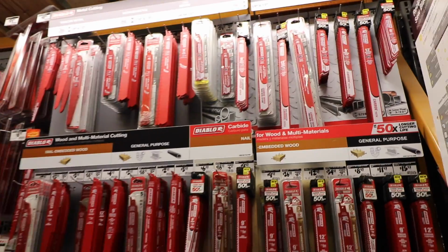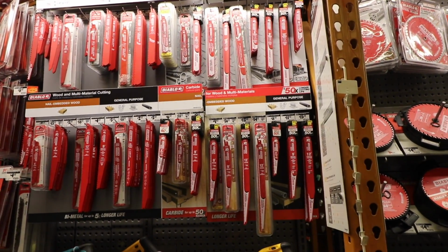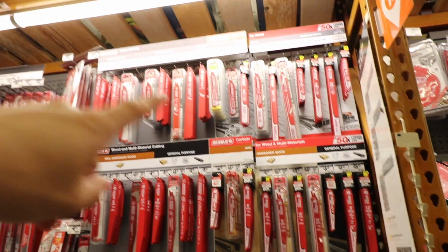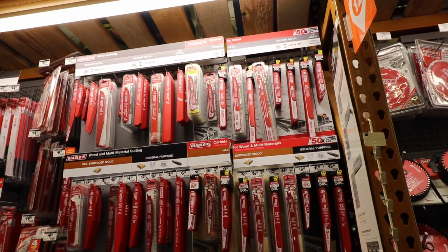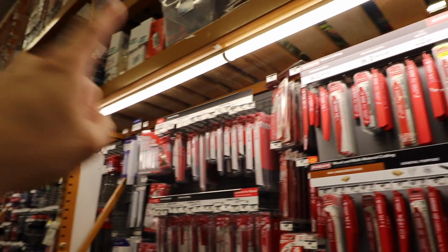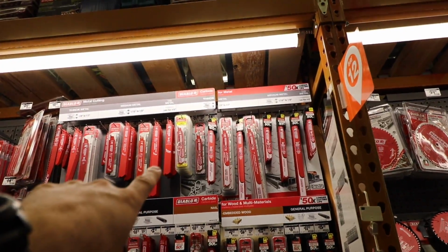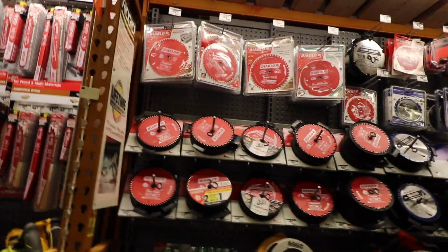So what is that going to do for me, right? That is going to reduce costs because it's going to reduce downtime. It's going to make sure that that carbide tipped Metal Cutting Extreme is always ready to go. Granted, if I'm on a job site and I got guys working for me, I'm probably going to buy the Milwaukees because I'm not going to give them these because they're just going to destroy them or lose them.